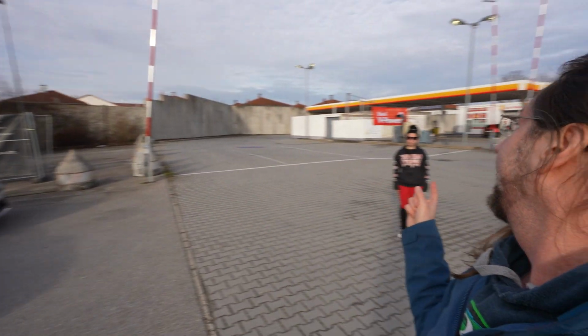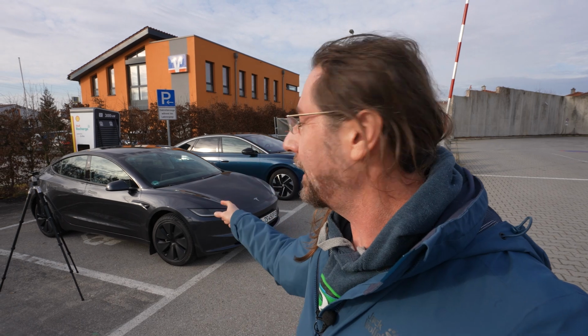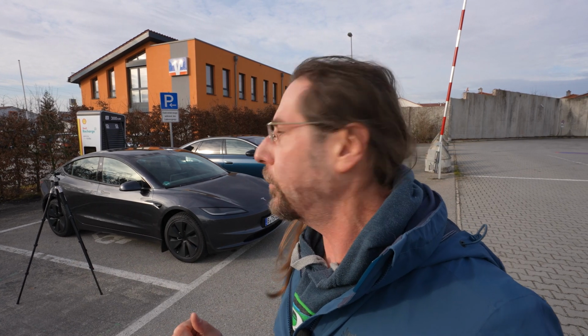Cindy is here. Cindy's going to drive the ID.7 and I'm going to drive the Model 3. Going to go in one direction and back, drive with 130 and then 110. She will drive behind me. And then we come back here and see what consumption difference and state of charge difference we have.